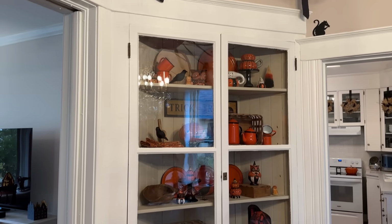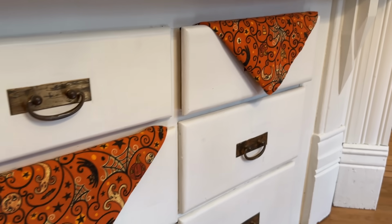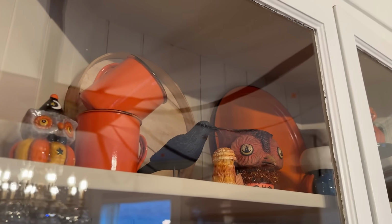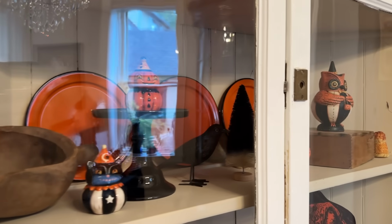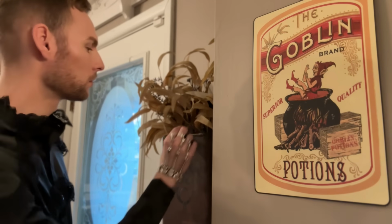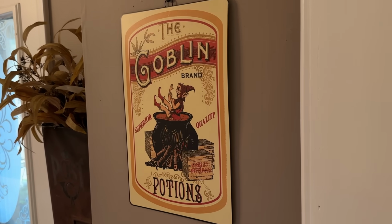But as you may have guessed, I absolutely love Johanna Parker Halloween decorations. So in addition to the table decor, I filled the built-in china cabinet with more of her fun, spooky pieces, mixed with some other Halloween items. Autumn floral decorates this vintage post box next to an eerie Halloween sign I found at Walmart.